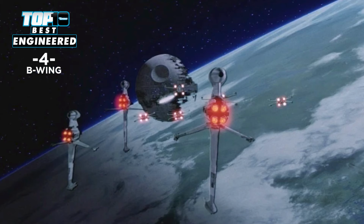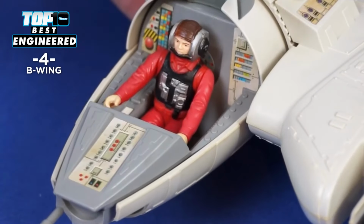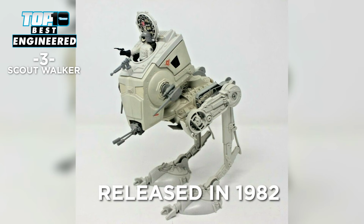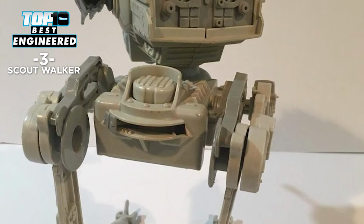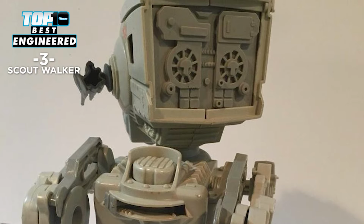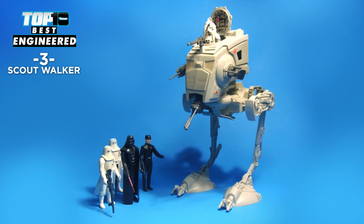With making the wing foils fold in and out, and the unique way the ship looked, this was one of the best ships designed by Kenner. It was amazing how many looks and designs that Kenner got right to match the movie, and this one was definitely one of them. Number 3, the Scout Walker, released in 1982 for The Empire Strikes Back.